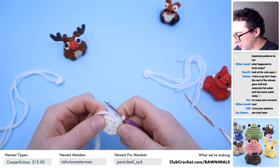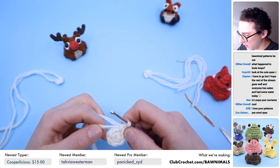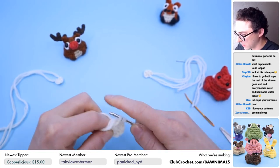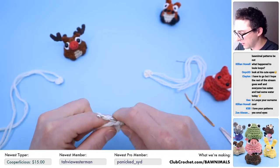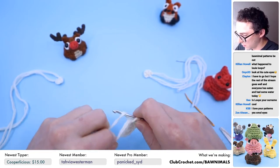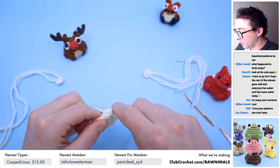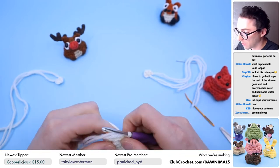Okay, so if I don't need to do that for the eyes, we can just do a regular old round then. Yeah, it could be pretty easy. Oh shoot, this might be a crazy easy pattern then. But look how much bigger. It's going to be bigger for sure, which I think is accurate. We're talking about a polar bear here.